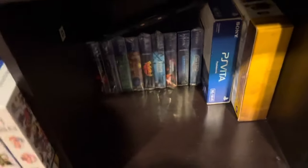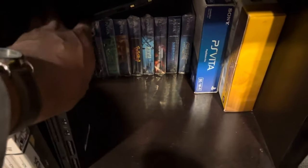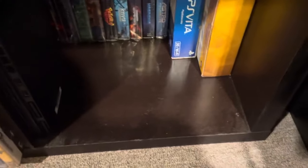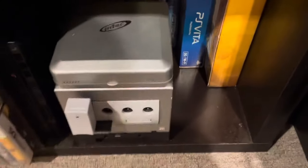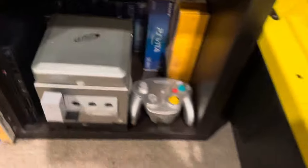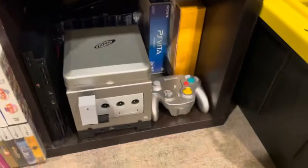And yes, I need to dust, guys. I need to dust. I apologize. It's been a very busy November so far. And so, like I said, this is kind of more on the fly. And if you were here with me in person, I'd be taking you through my collection the same exact way. So that's cubby number 2. Not bad for a first couple of cubbies.